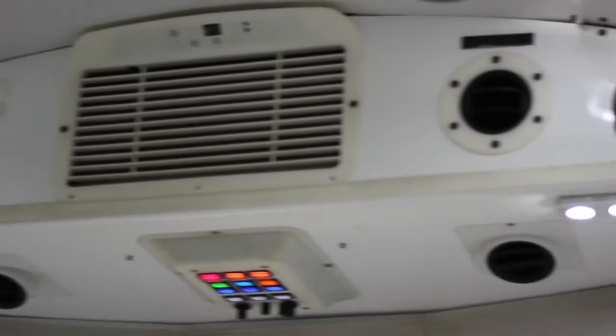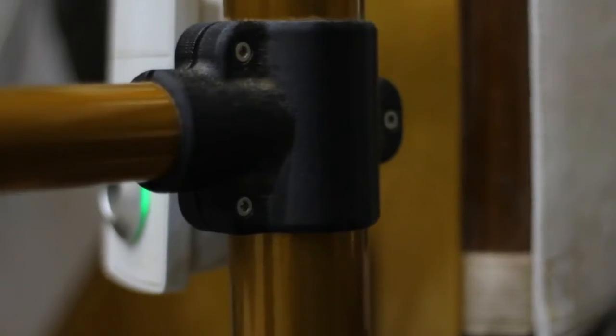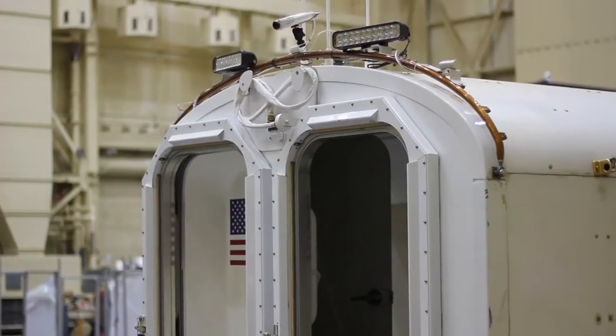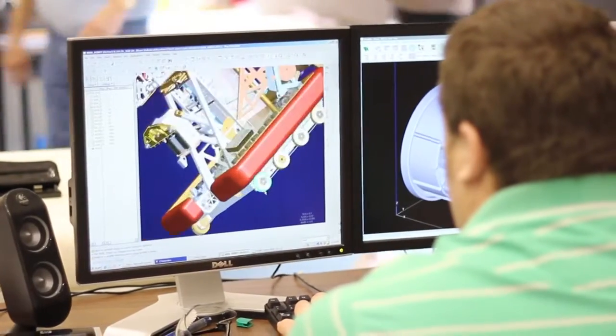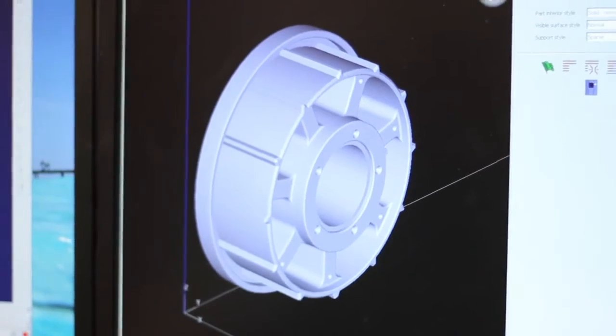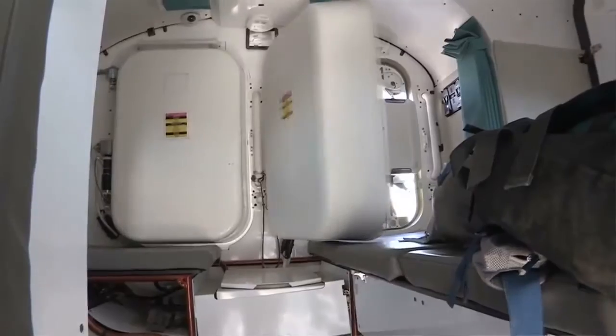Whether it be ducting that's got flame retardant characteristics and properties to it to help keep people safe, or different fixtures and different parts, there's absolutely a place for additive manufacturing. There's a lot of things that you don't see that really go on, which is the design verification and the functionality checks of parts before we send them to be manufactured.